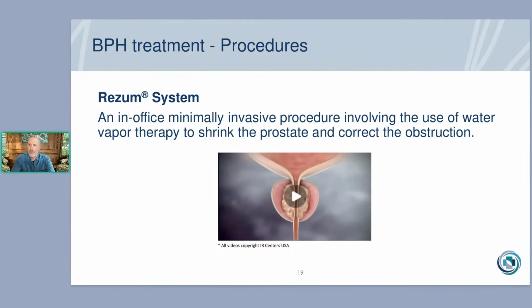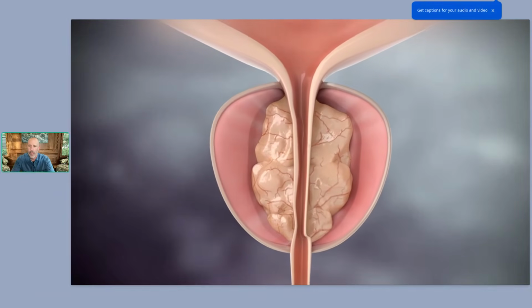The next potential treatment option is the Rezum system. Now, this procedure can be done in the office as a minimally invasive procedure by the urologist. It is a procedure that, again, is also very effective at treating BPH, and it involves the use of water vapor to shrink the prostate. So the urologist, and we have a video that will show this as well, advances a scope into the urethra and then inserts a device within the prostate at different locations and injects water vapor. And we will play that video now.